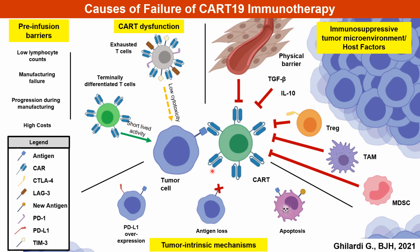And lastly, the tumor-intrinsic mechanisms, otherwise known as factors that are strictly related to the tumor cells. For example, a very common one is antigen loss. We've done a lot of studies in patients that don't have antigen loss but still have defects in apoptosis, or, for example, expression of PD-L1, factors that can inhibit T cell function. And I would like to start with antigen loss, which was initially described in ALL, but I will show you some data also in lymphoma.